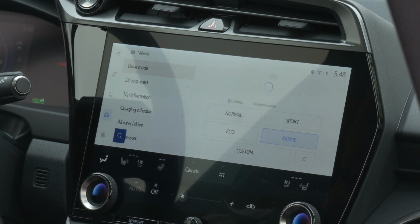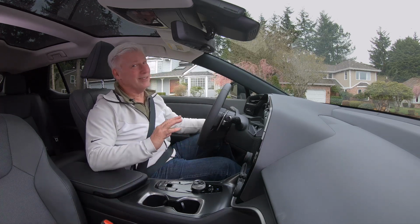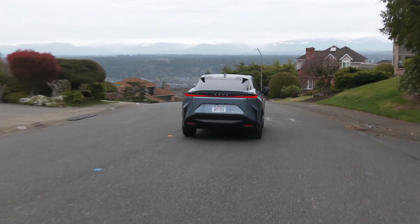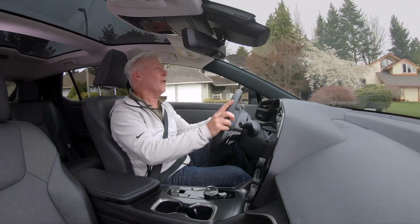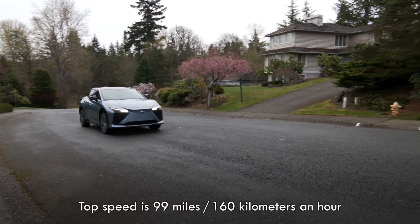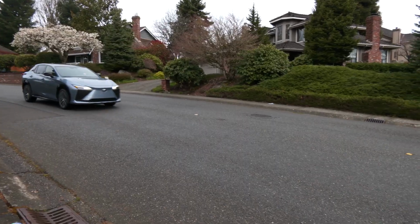The RZ is more powerful than the BZ4X. Lexus says 0 to 60 happens in 5 seconds flat. The reality is, this is plenty of power for everyday driving. It really is. And if you haven't experienced an electric vehicle before, the instant torque makes them feel faster than they are. That's the case here. RZ's main competitors are Audi Q4 e-tron, Cadillac Lyriq, Genesis GV60 and GV70 electrified, and Jaguar I-Pace.